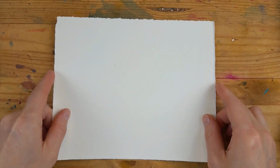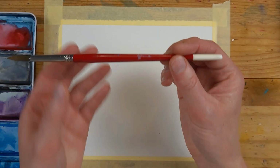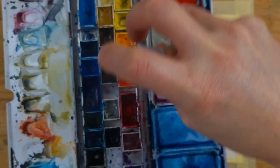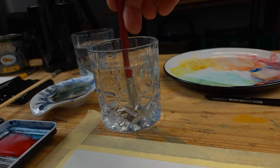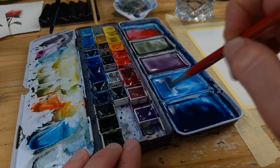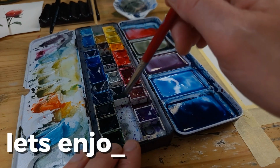Join us today as we create beautiful gradients and blends with watercolor and just explore the unique textures that watercolor can offer. Today is all about getting to know those paints. And as artists, we always paint the same things. So let's just enjoy the journey.